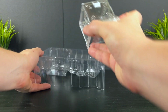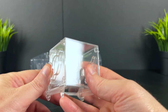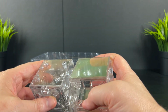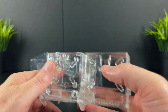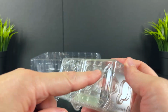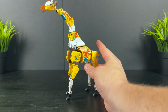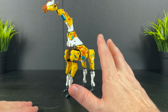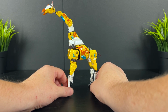Also, one other interesting thing here, and this is surprising to me, is this particular figure comes with an old style box charger. So a brand new figure that came out this year, a little bit of a diversion from the newer style box charger with all these holes in it. I don't know why they did that, but they did, and it's welcome to me. All right, so that is BB-69CL Giraffe in all of his realistic paint scheme glory.